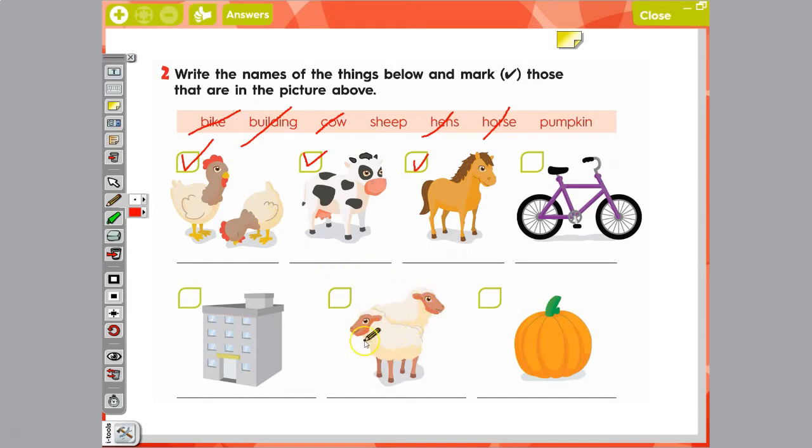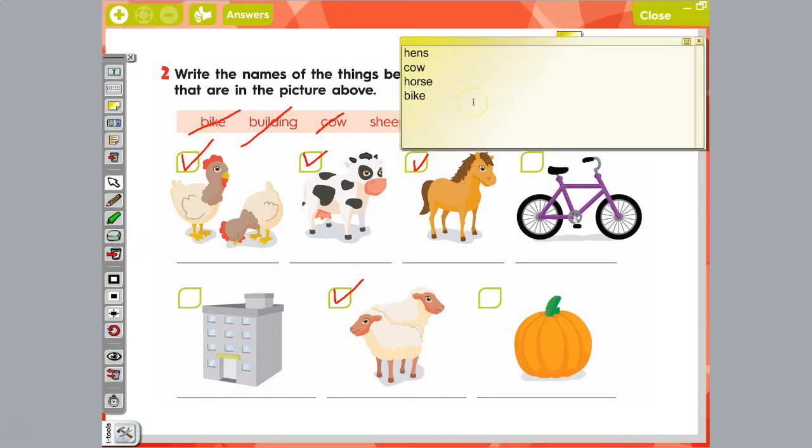Number 7, yes, it's number 7 or 6, sorry. Yes, it's number 6. Sheep. Yes, there are sheep in the picture. You can write this to here. And sheep. And the last one is pumpkin. And there's no pumpkin in the picture, so don't tick the pumpkin.